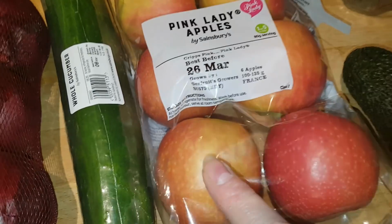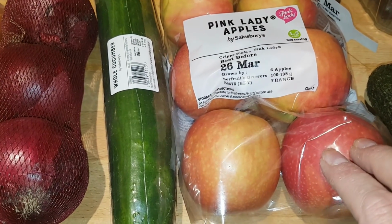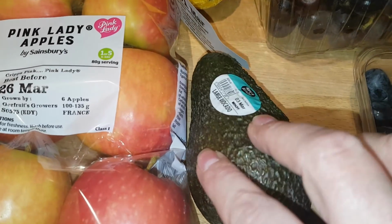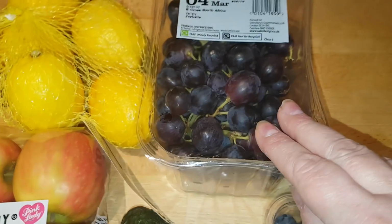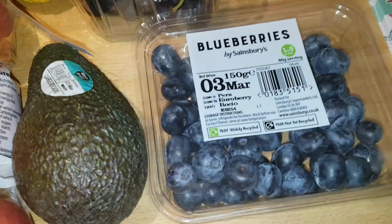They were in Sainsbury's this week. I can't remember what they were. I think they were reduced down to £2 or down to one something. So I've got those for a treat for me. An avocado, some seedless red grapes, and a little pot of blueberries.